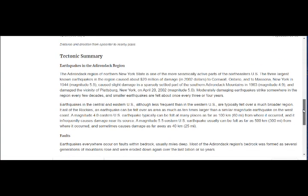The tectonic summary: the Adirondack region of northern New York State is one of the more seismically active parts of the Northeast. The 3 largest known earthquakes in the region caused about 20 million dollars damage in Cornwall, Ontario, and Massena, New York, in 1944, with a 5.8 magnitude, caused slight damage in a sparsely settled part of the southern Adirondack Mountains. In 1983, a 4.9 damaged the vicinity of Plattsburgh, New York. April 20th, 2002, magnitude 5. Moderately damaging earthquakes strike somewhere in the region every few decades, and smaller earthquakes are felt about once every 3 to 4 years.